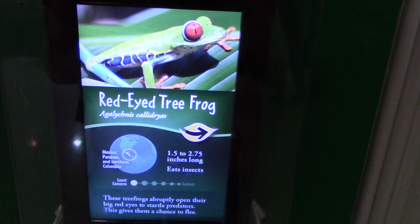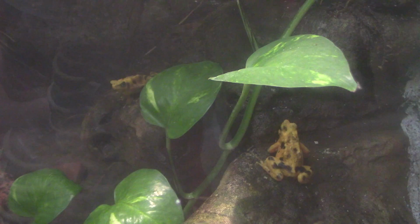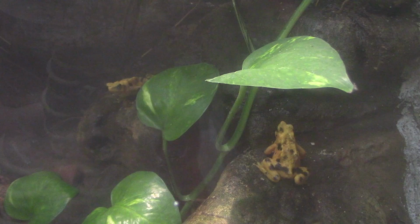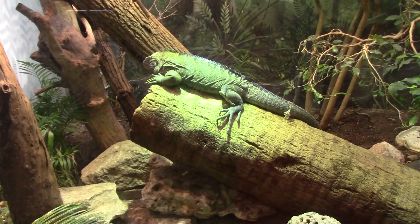And we got a red-eyed tree frog. I'm sure there's more than these two in here. They've got misters going in here, so it makes it hard to see any other ones, but nice looking frog. And we got a Jamaican iguana. This is one big iguana.